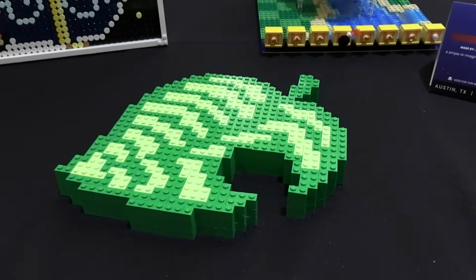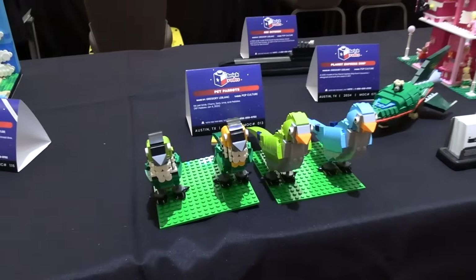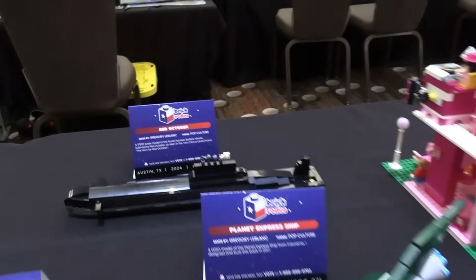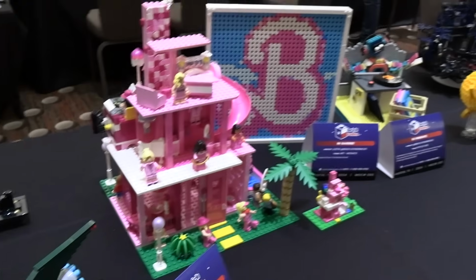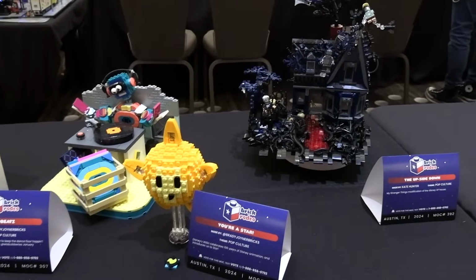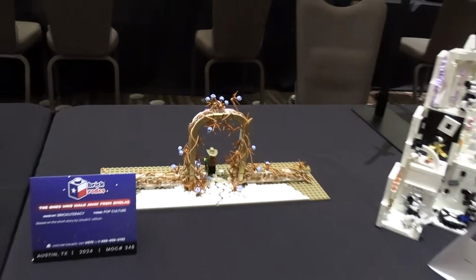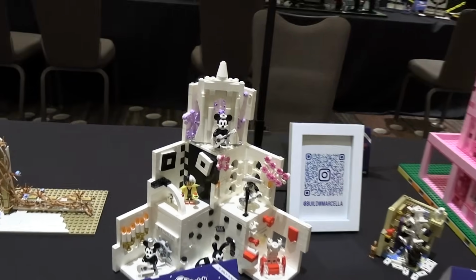And then I think a couple of their Zelda-inspired builds. Some parrots, a little Red October submarine in the background with the Planet Express ship. And then Barbie's Dream House. And DJ robots and a star. And then the Upside Down, so some more Stranger Things. And little, I think, book or movie inspired scene there.